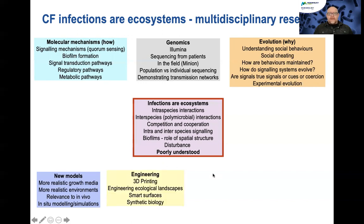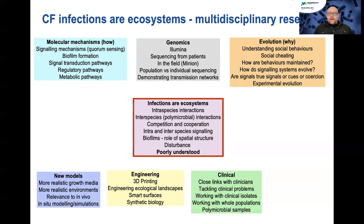We could also work with engineers who can do very cool things now. So they could engineer ecological landscapes, for example, and we could grow the bacteria in there. They can make smart surfaces that bacteria can't bind to anymore. So understanding the interaction between bacteria and surfaces is important. And it becomes important if you can design a smart surface on a catheter, for example, that bacteria can't bind to and cause infection.